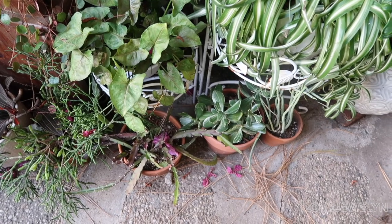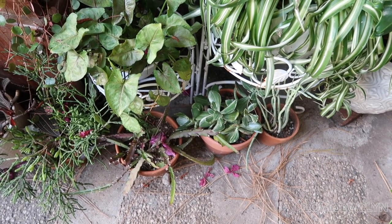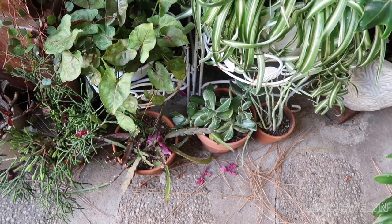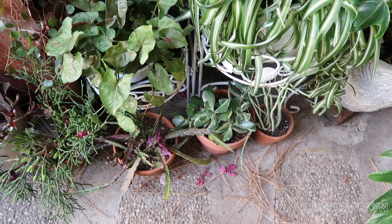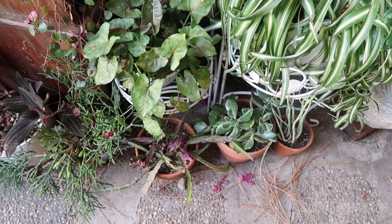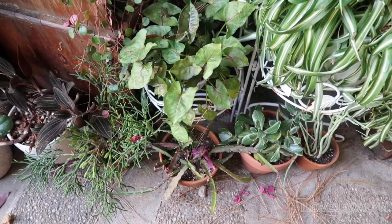Variegated jade, I've had that for a while now. I'm trying to think where I got it from, maybe from Long Beach. And then I have this interesting, I want to say euphorbia, that I got from Long Beach as well. And I just love being able to tuck them here and there. So that's everything that is on the ground on the left hand side as soon as you enter my patio.